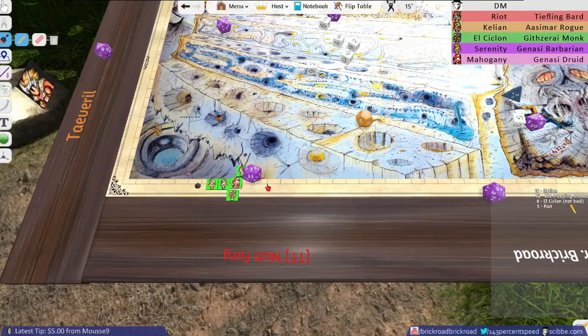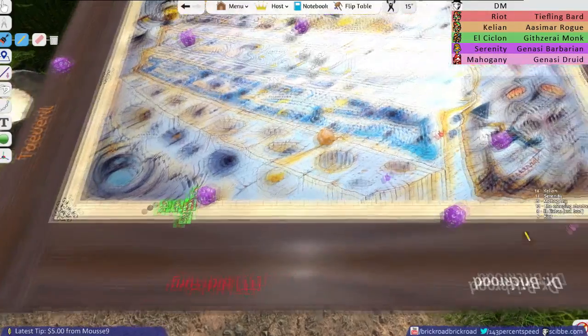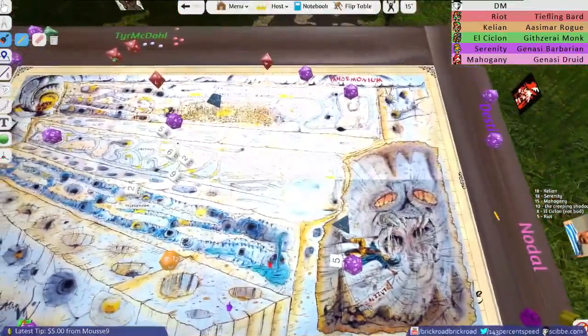Serenity. Serenity at 18. It's way harder to use this notepad now, I gotta say. Serenity's a cipher, but Kelian's an assassin. They're gonna have to fight over who goes first. And Mahogany. 15. I like 15. It's a good number for initiative. You just want to stay there on 15? See, Kelian's been hanging out at this initiative for like 3 hours, waiting, where Serenity just sort of walks in.